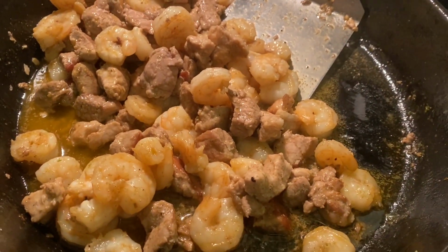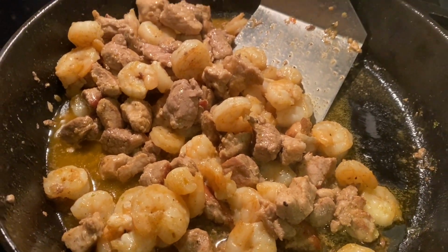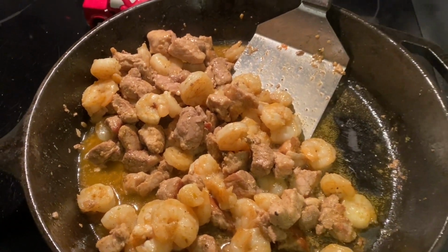Okay guys, I am warming some tortillas up in the microwave. I went ahead and just mixed the pork and the shrimp together. I'll just pick out the pork and I'll have that in mind.